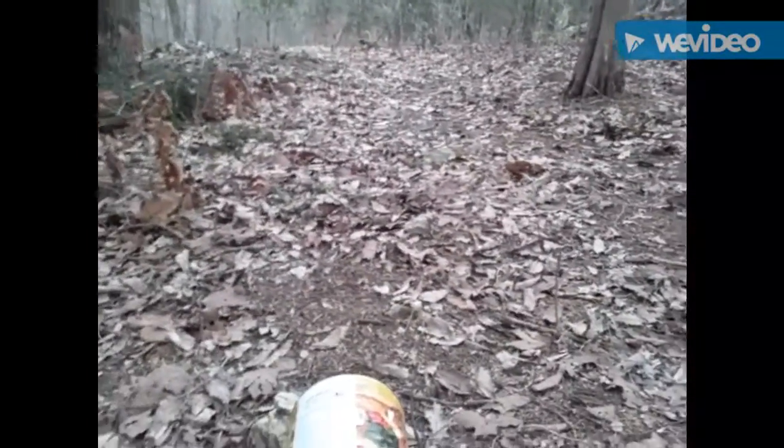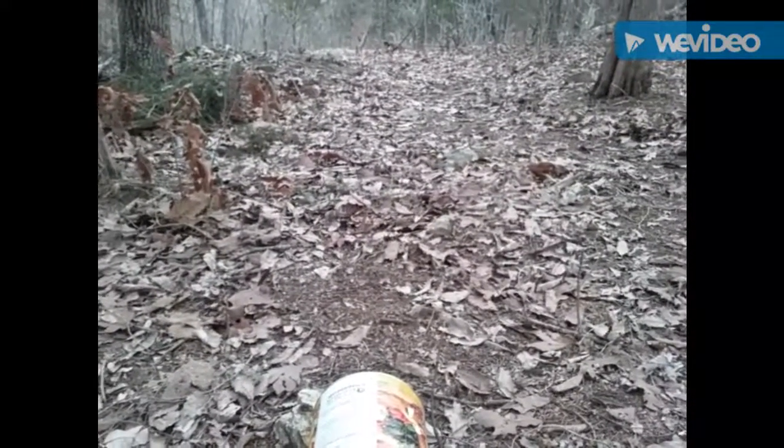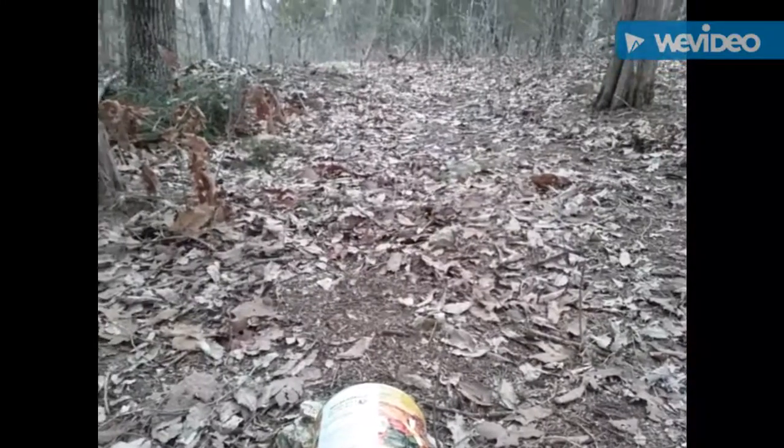You can also go with leaves. Drier the better. As you can see, leaves are everywhere, and even year round. Even in the winter, you can dig down and find leaves. They may not all be dry, but if you dig far enough down, typically you can find something that's dry.